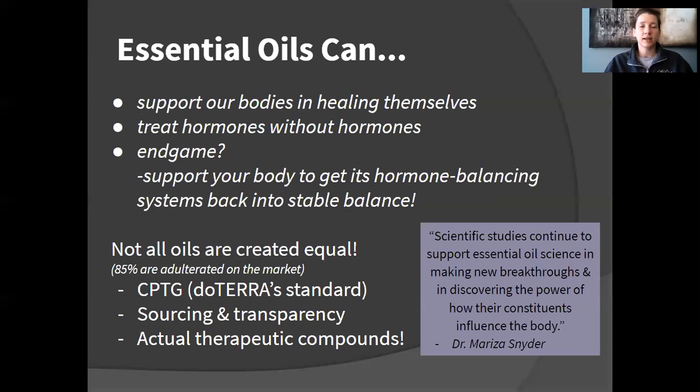That is the point. And in Dr. Marisa Snyder's book, I have a quote here: "Scientific studies continue to support essential oil science in making new breakthroughs and in discovering the power of how the oil's constituents influence the body." So research is supporting what these oils are doing. But again, you've got to remember, not all oils are created equal. Again, 80 to 85% of the oils on the market are adulterated.